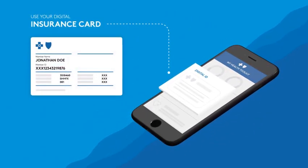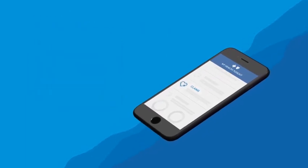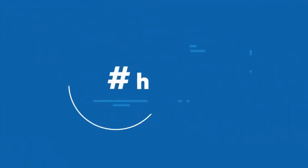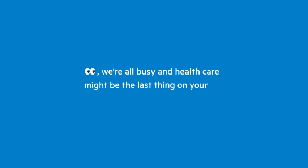Use your digital ID wherever, whenever. Check the status of your claims fast. See what's covered by your health plan. You can even find a local in-network provider. Handy. Look, we're all busy, and healthcare might be the last thing on your mind.